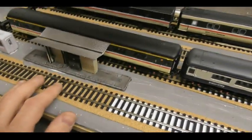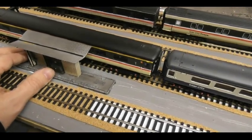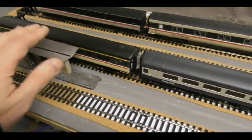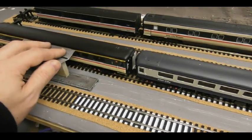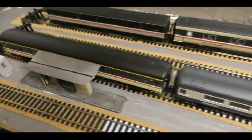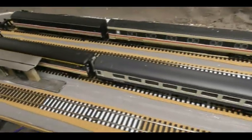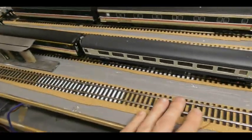But we have now got here the fueling point, and it actually just needs moved up a little bit. There we go, that's it now. And it sits in exactly the correct place it needs to be. That's been glued down, and what I'll be able to then do is ballast this whole area at some point in the future. This is actually all now completed.